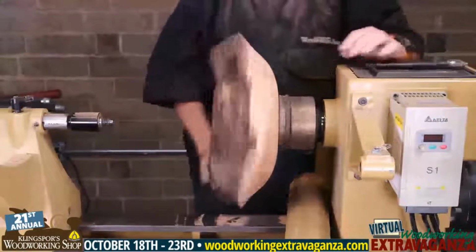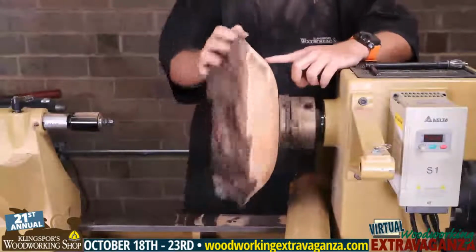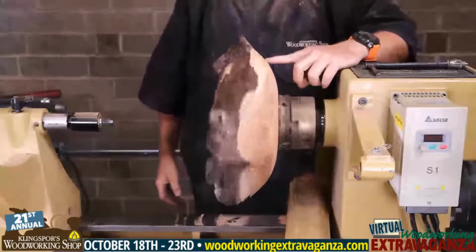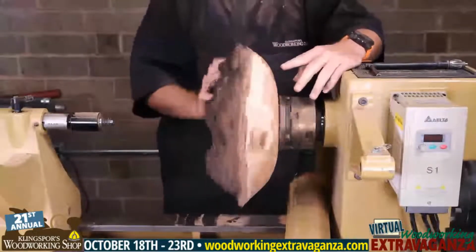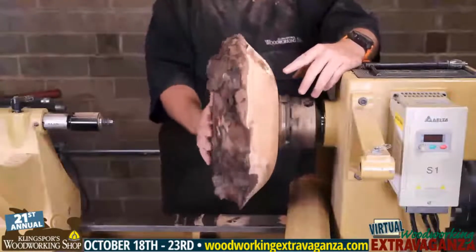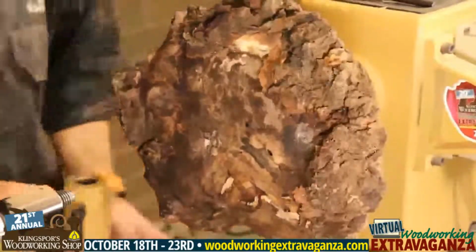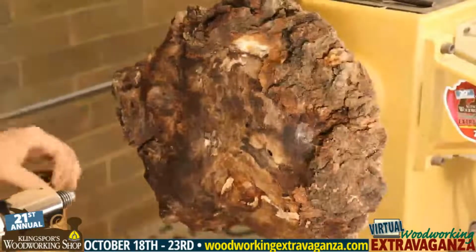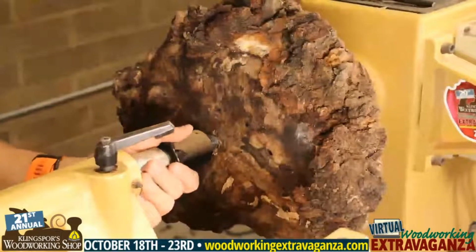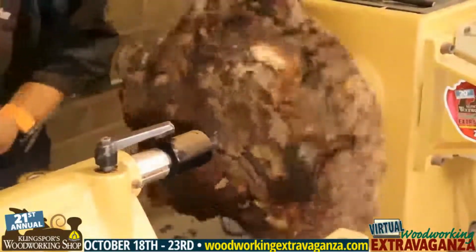All right. Now if we look, it's slightly out of round or out of balance, but not bad. We're talking just a minute little bit. So now we've got an opportunity, if we want to, we can try to take a hunk out of the center and use it for something else, which I'm going to attempt to do, and we'll see how that plays. I'm going to put the tailstock back up on it for support, and I'm going to put a little tension in it and make sure it's running smooth.